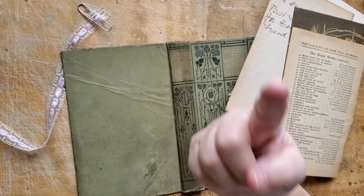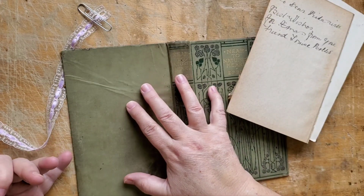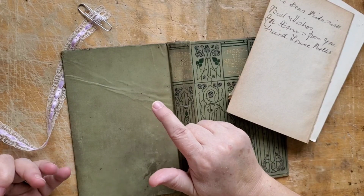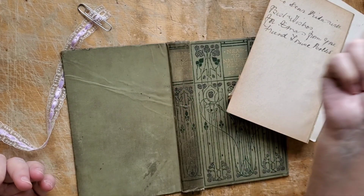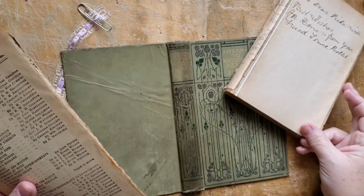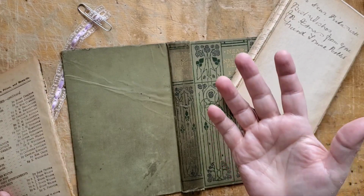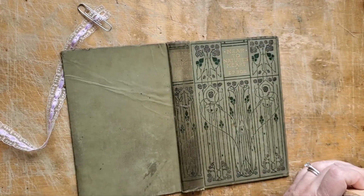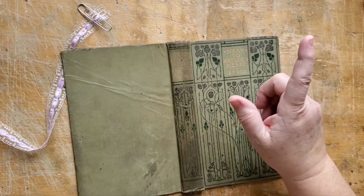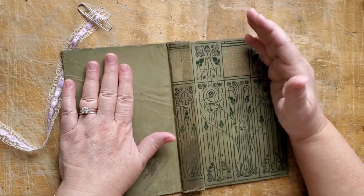Wardlock Bowden after 1882. So that means that the most recent year this book could be is 1882, possibly earlier, because the publishing company, oh my goodness, I think it started up in like the 1850s. So this is an old book. It's at least 1882, and it looks like it.